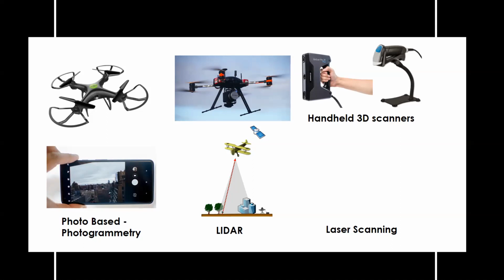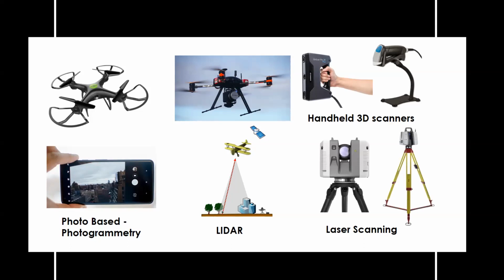And finally, we have laser scanners. These are more precise than any of the ones I mentioned before, maybe except for the LiDAR. Laser scanners use a principle of light reflecting off a rotating mirror.